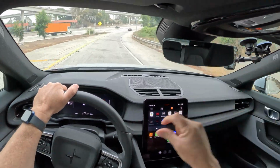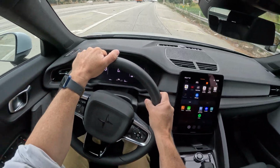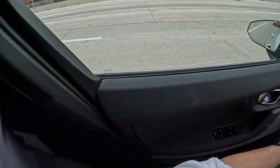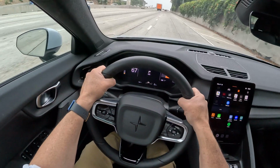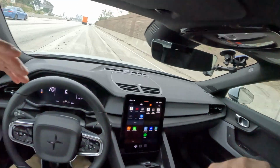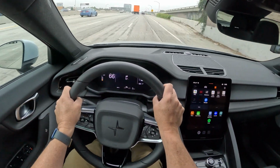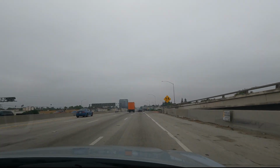Yeah, it's a little small, out the back isn't all that great, but overall I have no issues with the visibility, getting in and out of traffic here. And then again, you do have this nice bright airy glass top with no beams across it or anything. So yeah, pretty good out here on the highway.